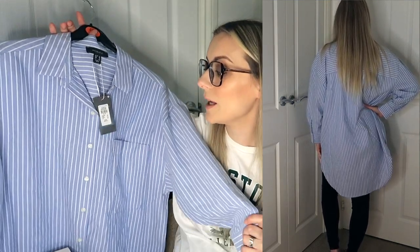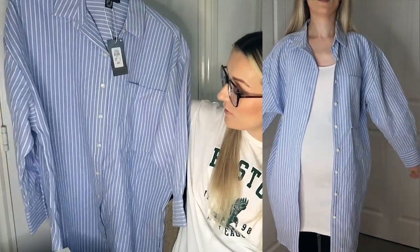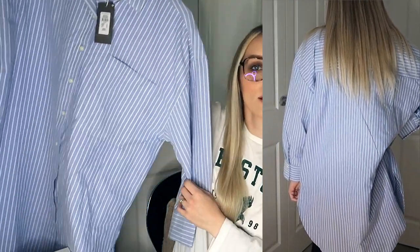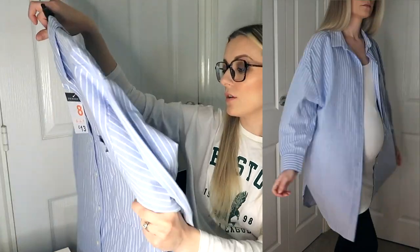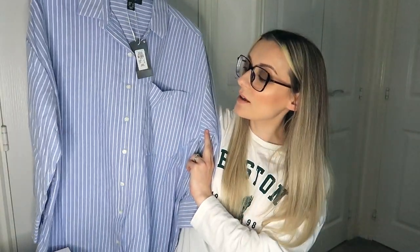This I thought could be really versatile for after I've had baby. The fact that it's patterned will hopefully hide some stains, who knows. And the fact that I could wear it open, I could wear it to cover up, whatever. And with it being cotton as well, it's not gonna make me sweat. So yeah, hopefully that looks nice.